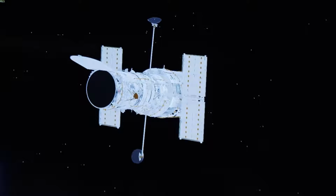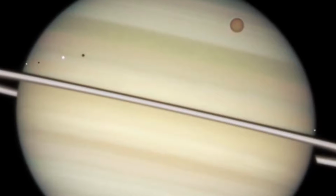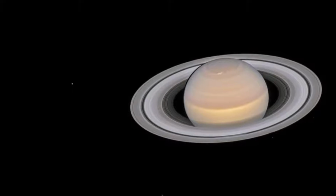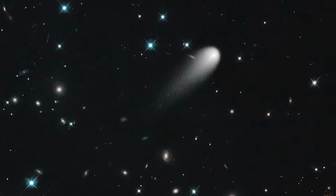Now, when we're observing our planets, when we're observing Jupiter or Saturn or Uranus or Neptune, they move also. We have to move the telescope because they're just going around the sun. They're actually moving because they're really moving. And so we have to move with them. When we're observing asteroids or comets, we have to chase after them.